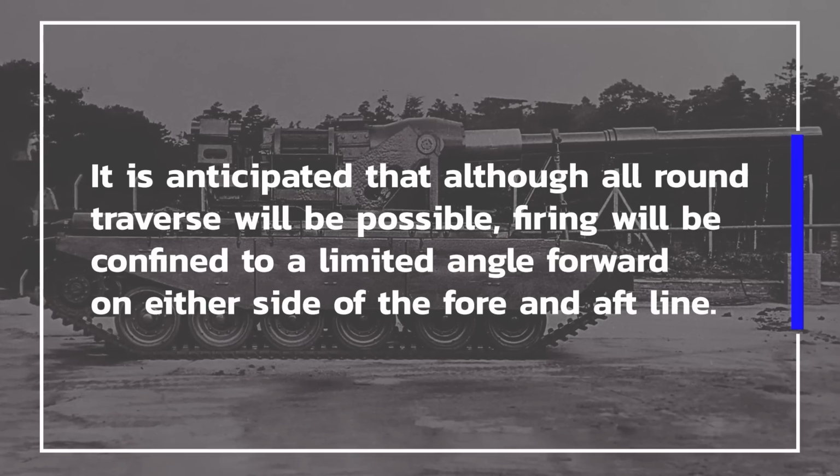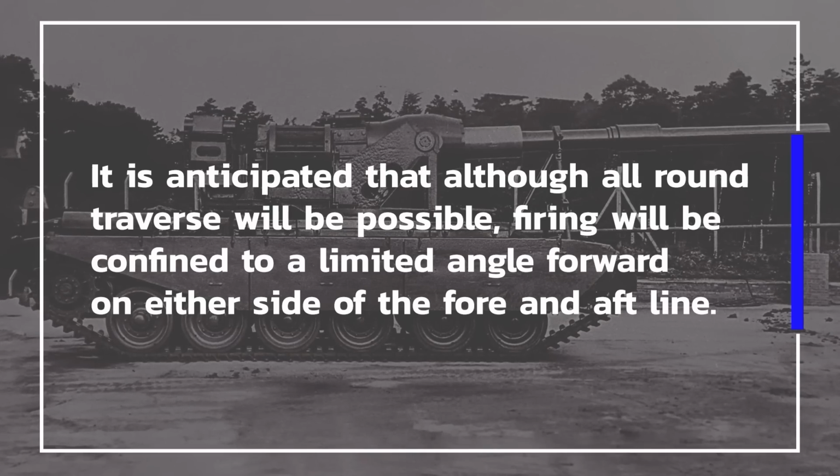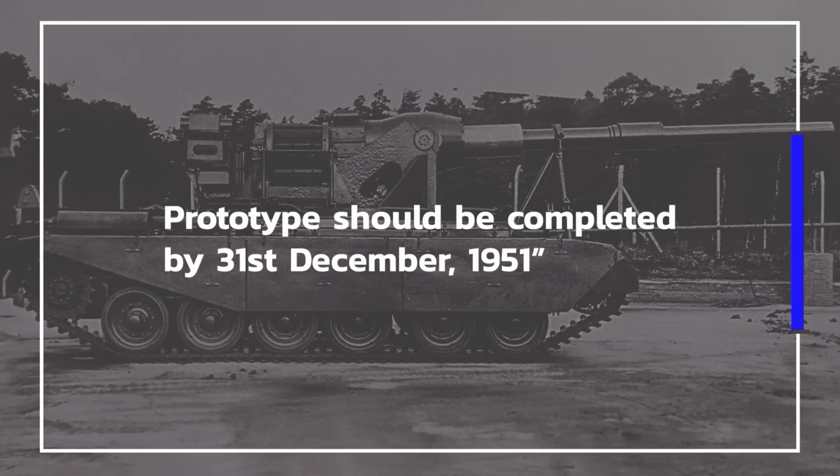It is anticipated, although all-round traverse will be possible, firing will be confined to a limited angle forward on either side of the fore and aft line. Prototype should be completed by the 31st of December 1951."